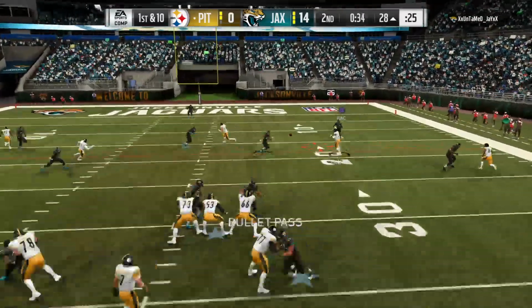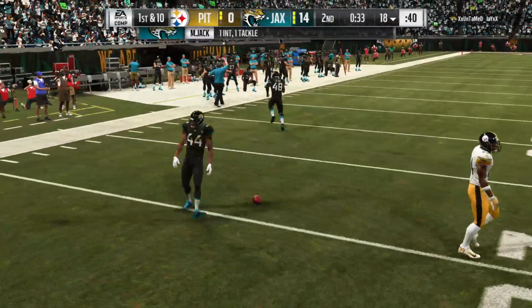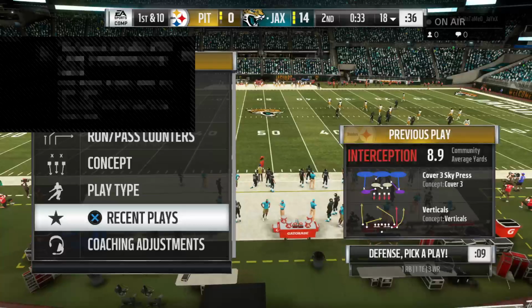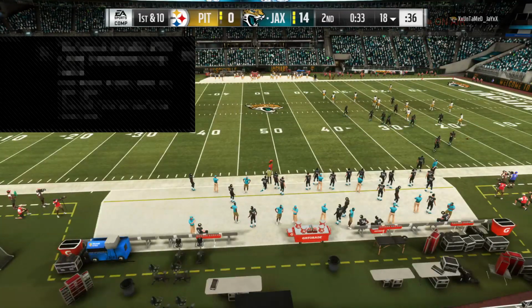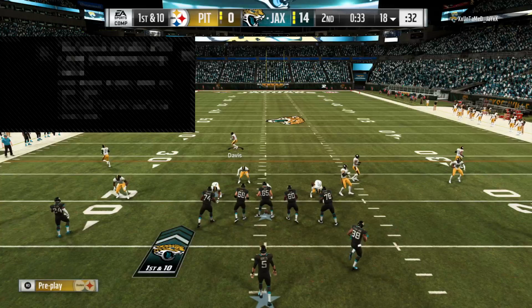On 1st down, it's Roethlisberger. And he fires one that's intercepted. Picked off by the linebacker, Miles Jack. Just over 30 seconds to go in the half. They've got it 1st and 10.